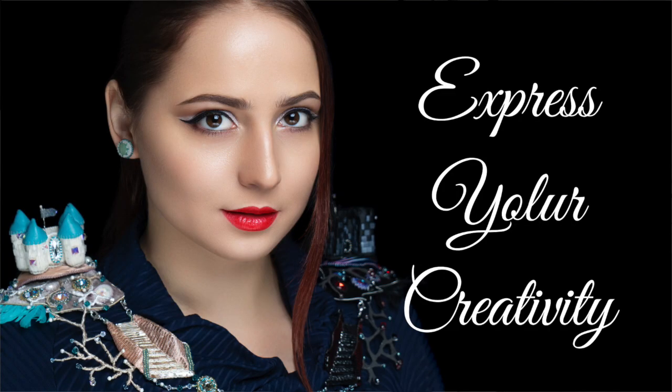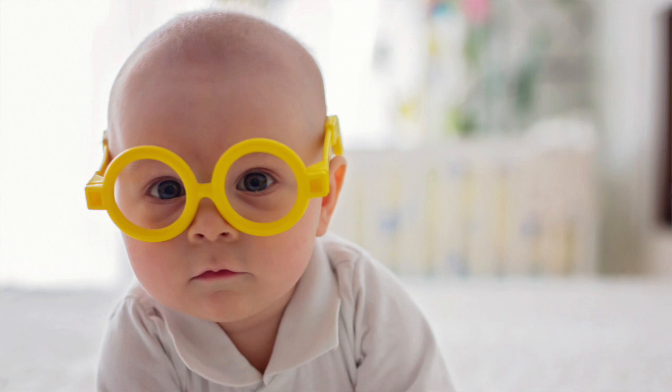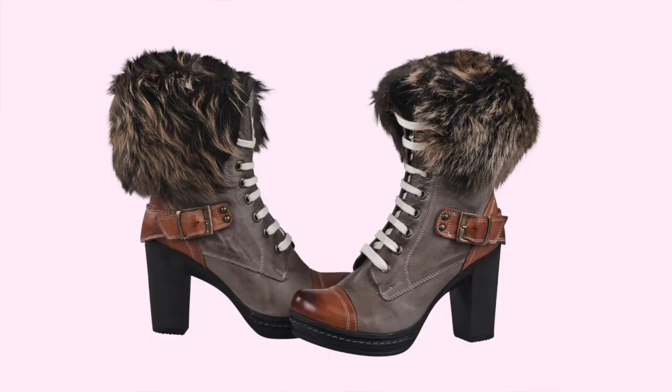And the most fun way to use accessories is to express your creativity. Maybe you make your own jewelry. You could wear that. Maybe you like to spice up your wardrobe with glasses. You could wear shiny glasses or odd shaped glasses, different glasses, or maybe wear a hat, maybe some boots with some fur. Any accessory that gives you the opportunity to express your creativity.